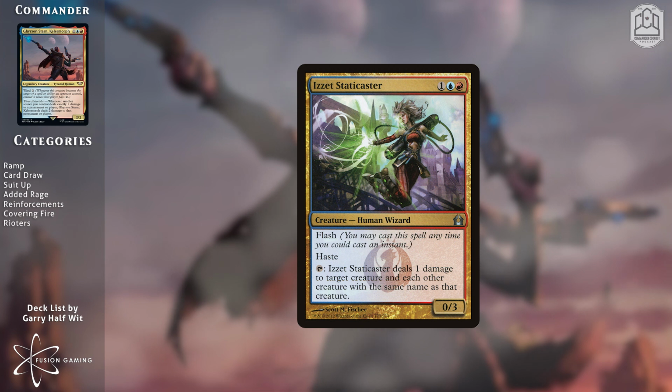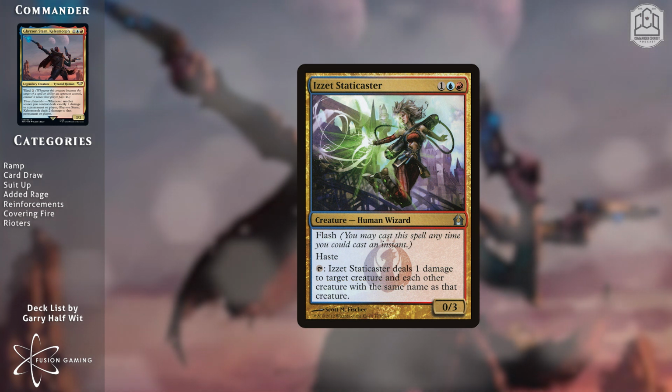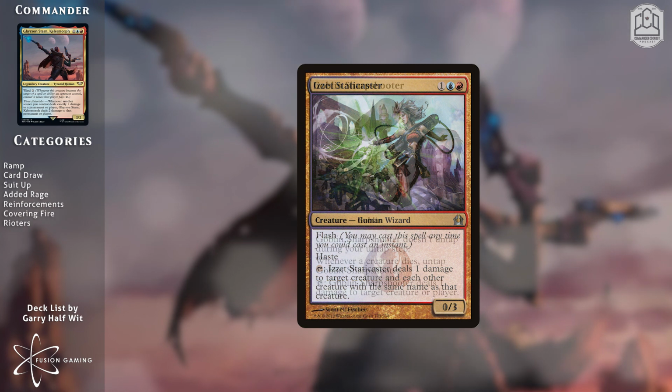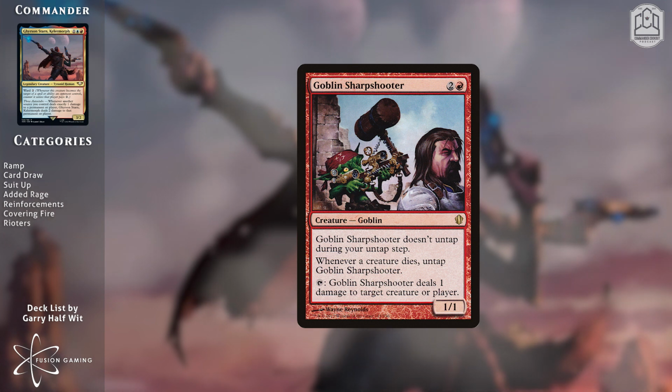Oh, shit. How many you got there? 5? Oh, you cast your 6th one? Okay, on the stack, I'll kill them all. Yeah. Cool. How about Goblin Sharpshooter? Oh, this deals 1 to target creature or player when you tap it, and when something dies, you untap it.